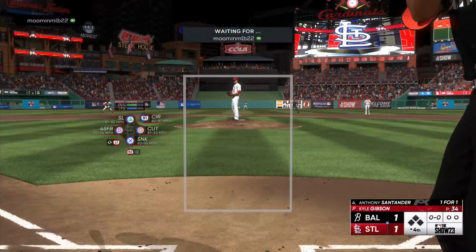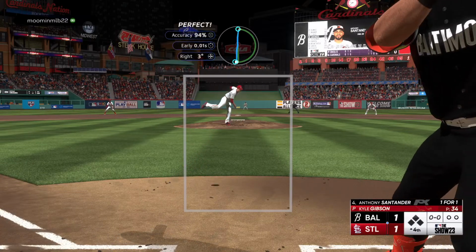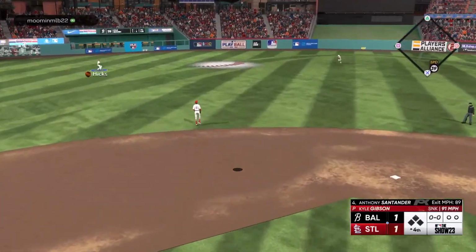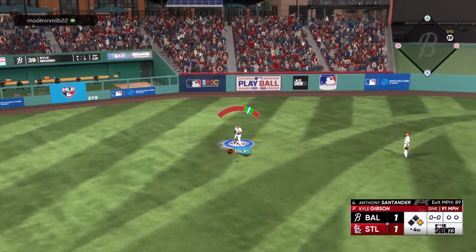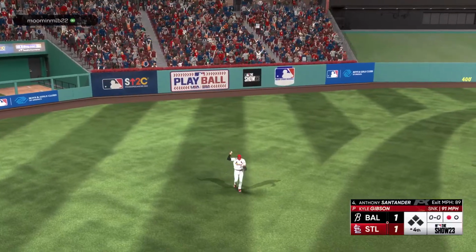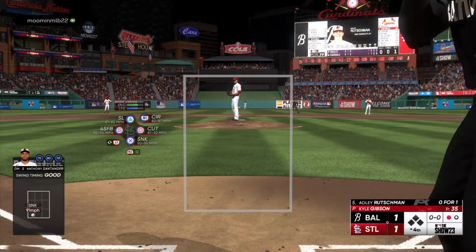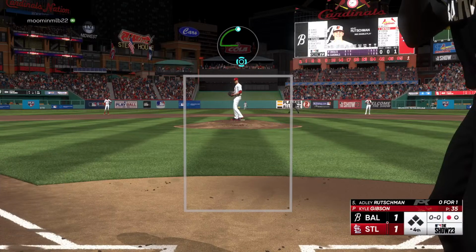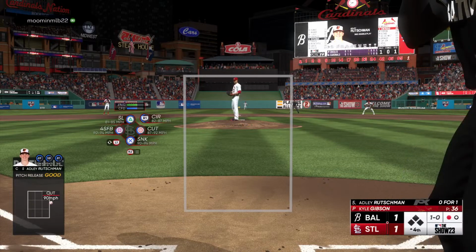Back here in St. Louis, and now the DH, Anthony Santander. In the air to left center. Hicks makes the catch, and there's one gone. Here's Adley Rutschman. He's 0 for 1. Off the plate, inside. 1-0.